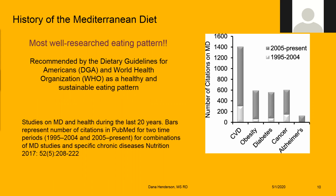So the reason that we really like to emphasize the Mediterranean diet, both in our clinic and throughout some of our other presentations, is because we know there is such a strong body of research to support it.